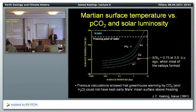All of those valleys, or most of them at least, are on heavily cratered terrain. And the interpretation there is that they formed during the heavy bombardment period, which we think ended by about 3.8 billion years ago. Solar luminosity at 3.8 billion years ago was 75% of the present, according to Gough's solar evolution curve. So the goal for us climate modelers for a long time has been to try to make Mars warm at 75% solar luminosity. And that's about where this red dot is.